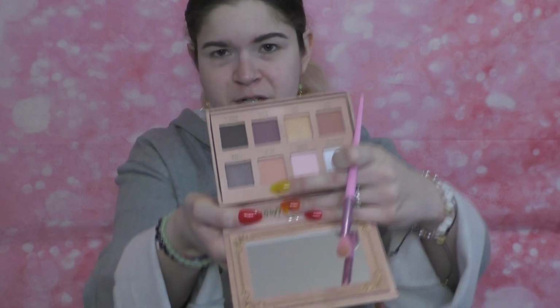I think I'm going to start with the shade Flesh right here. It's just a peachy, beigey light transition shade.